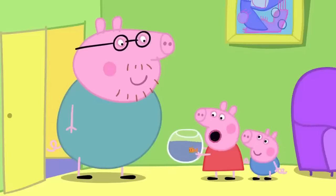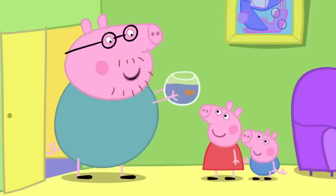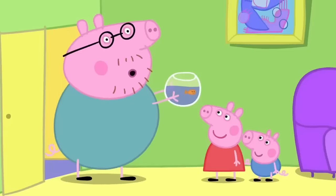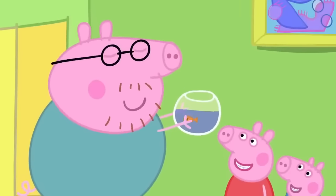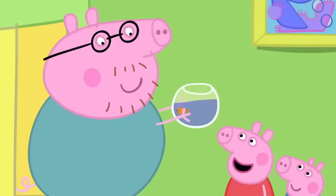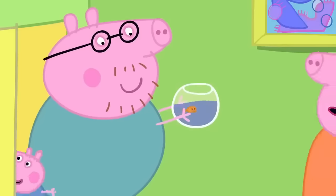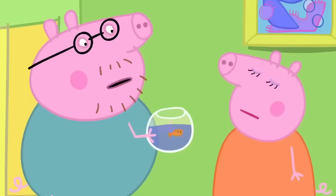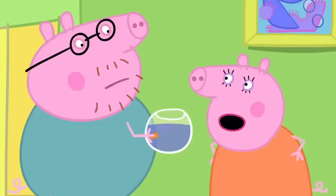Daddy, Daddy, Goldie's having a birthday party. A party for a fish? That's fun. I suppose it will be an undersea party with starfish, treasure and mermaids, all in an amazing undersea world. Oh, yes. It will be the best party ever. Daddy Pig, what have you done? It's just a game, isn't it? We're not really having a party. Well, yes, I think we are, and it's tomorrow.